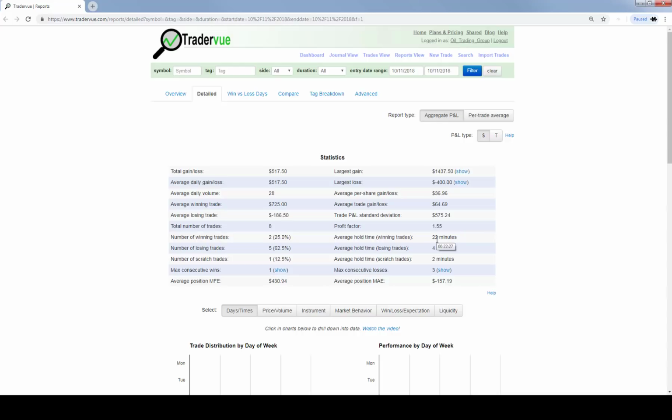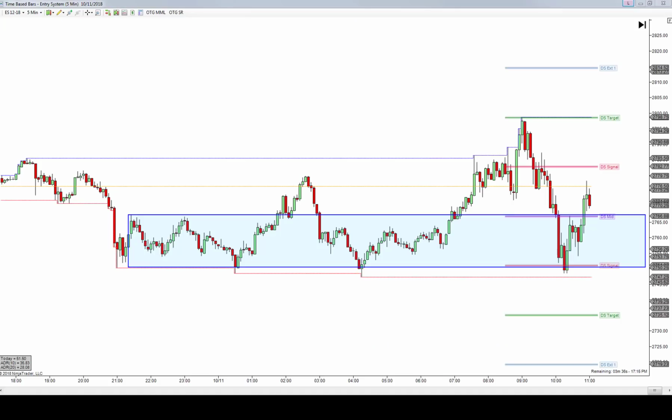Our average winning hold time for winning trades was 22 minutes. That's 5-to-1 there. And so, again, that is how the day ended up. You could tell we were struggling pretty mightily leading into that final trade. But, again, it just takes one trade when you're trying to cut these losers short and letting your winners run. It just takes one trade.